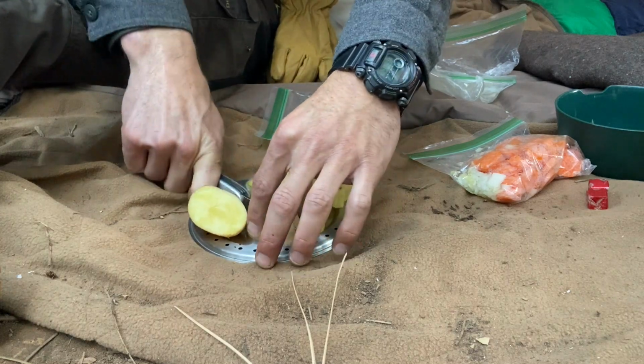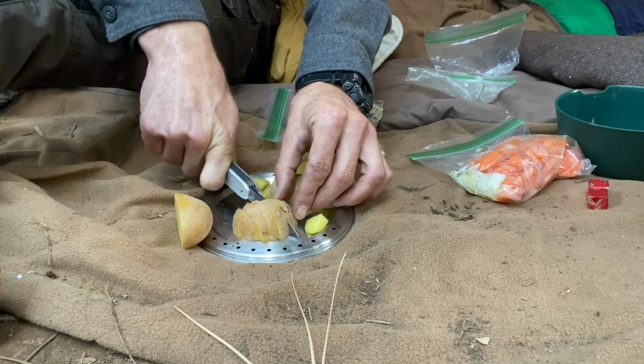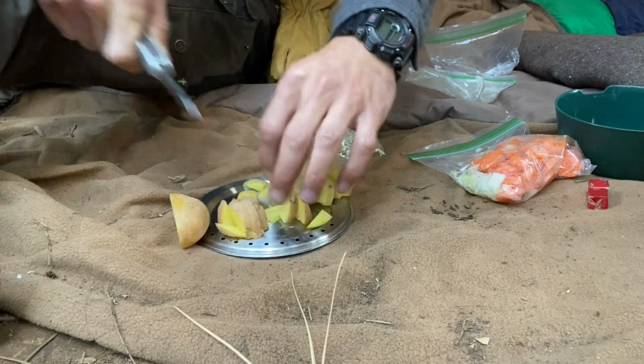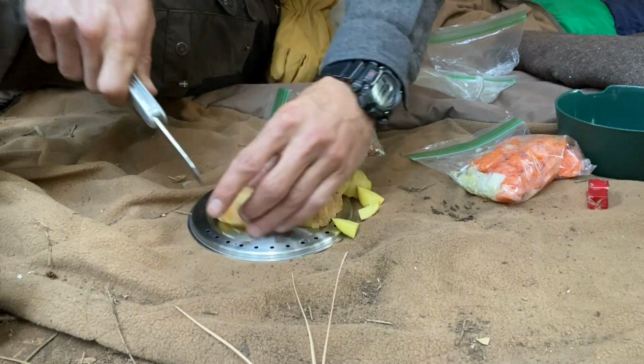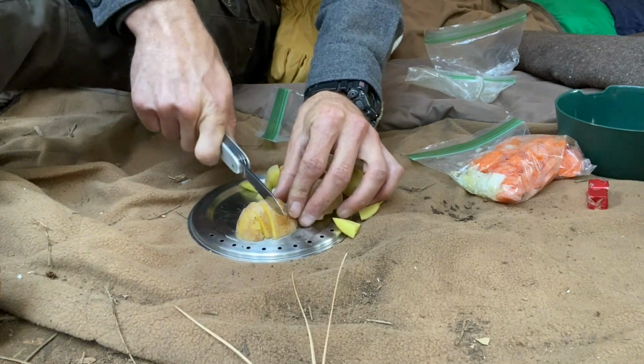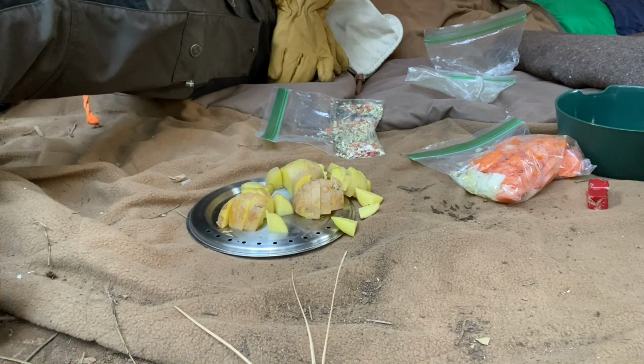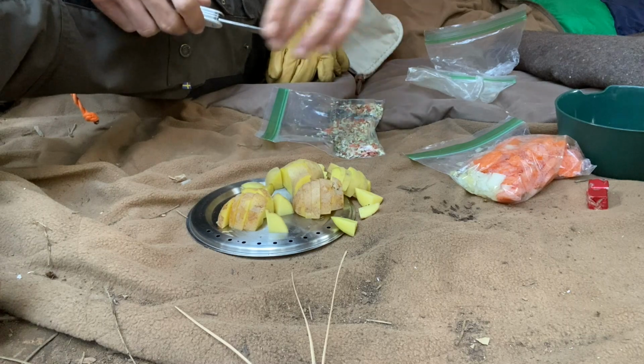So I figured 2 potatoes will be plenty. It's gonna be a pretty hearty soup. I think you can probably hear it in the background. The meat's going pretty good. Oh, I got my potato on my blanket. That's okay. It'll just have a little dirt. Not that it's probably got some ash in it anyway. Wipe that bad boy off.